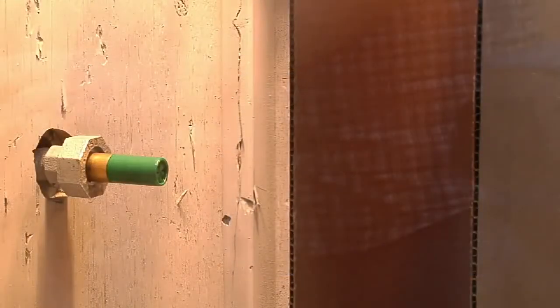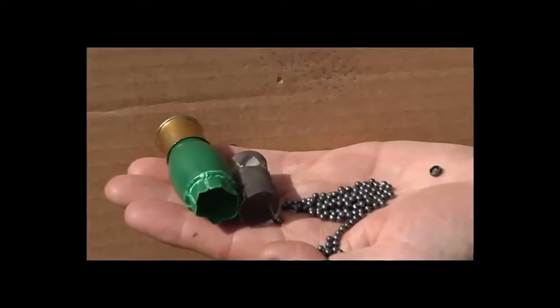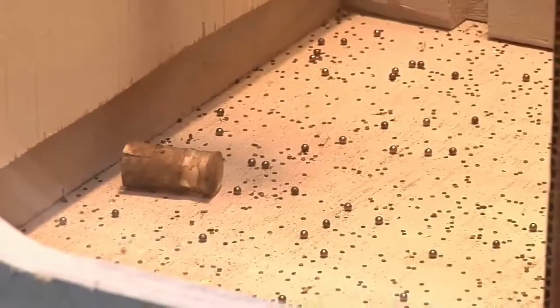Without the confinement of a firearm chamber, the shot does not penetrate standard 200-pound fiberboard at a distance of 7 inches. The projectiles superficially mark the fiberboard. Much of the powder is left unburned.